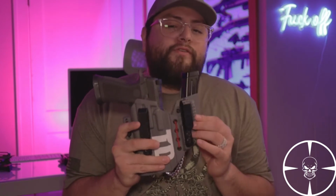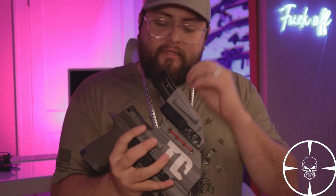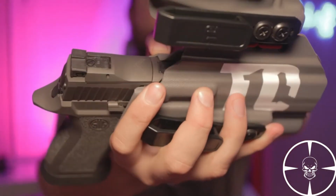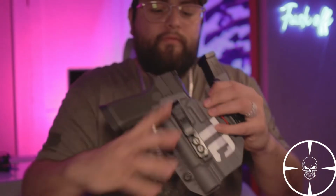Another very important feature of Tier 1 Concealment is that they all come optic ready and suppressor sight ready. I think the way they become optic ready is that they make the cutout right past where the barrel ejects around. Do you see that? Let me open it up for you real quick. This is what I mean.